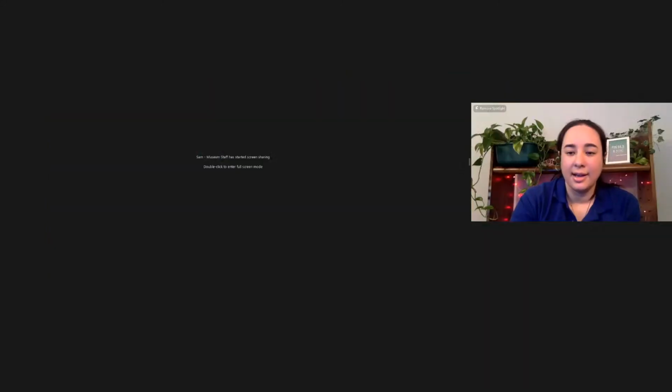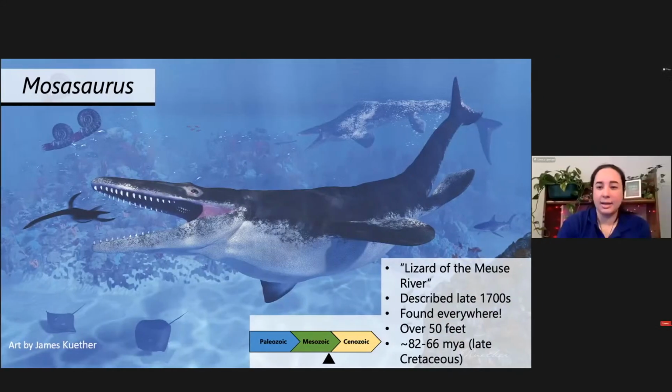And again, with these ones, they're not dinosaurs because they're more closely related to lizards, snakes, that kind of thing. But they are really cool. Also living alongside dinosaurs. All right. And these ones are definitely found all over the world. They've been found on basically every continent, North and South America, Europe, Asia, Africa, Australia, and even Antarctica. We've found mosasaur fossils in Antarctica.